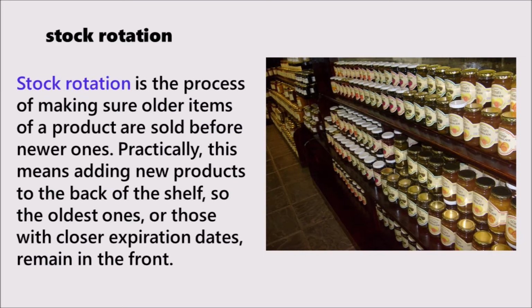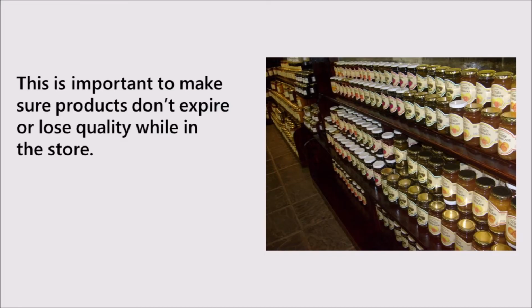Stock rotation. Stock rotation is the process of making sure older items of a product are sold before newer ones. Practically, this means adding new products to the back of the shelf so the oldest ones, or those with closer expiration dates, remain at the front. This is important to make sure products don't expire or lose quality while in the store.